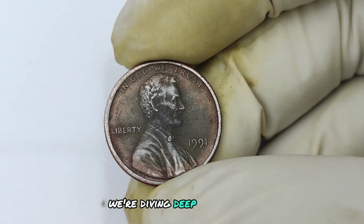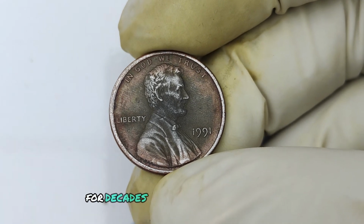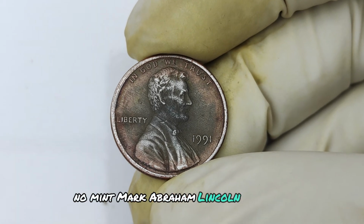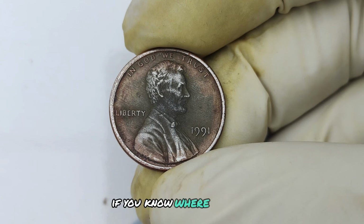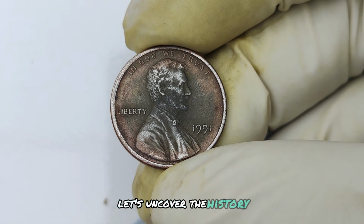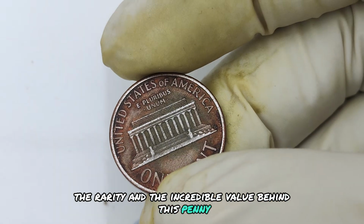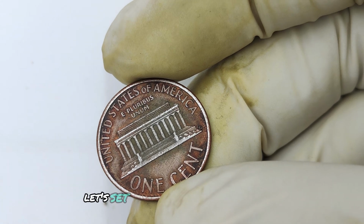We're diving deep into a coin that has captivated the attention of collectors for decades. We're talking about the elusive 1991 no-mint mark Abraham Lincoln 1-cent penny, a coin that could be worth millions of dollars if you know where to look. Let's uncover the history, the rarity, and the incredible value behind this penny that could be hiding in your pocket right now. First things first, let's set the stage.